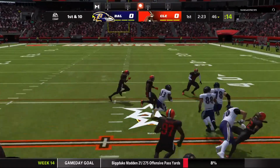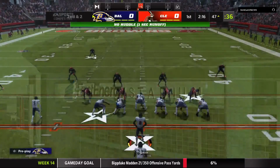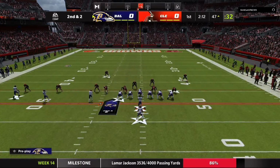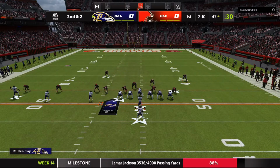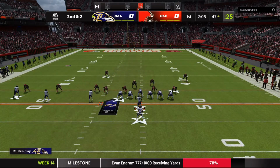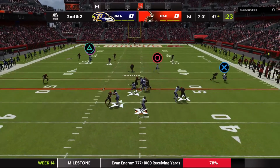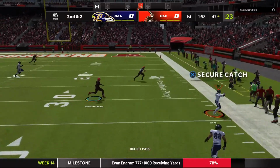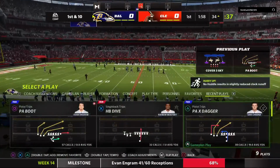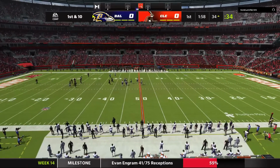On 1st and 10, it's Mostert. And he's going to take this across the 50 into Browns territory. 8 yards the gain on that last run. Here's 2nd and a couple. Off the play fake, here's Jackson. Catch is made by Marquise Brown. And he is out of bounds inside the 35. Jackson on target to Brown for a Ravens 1st down.